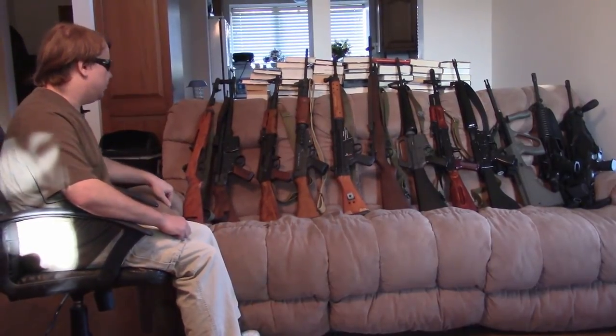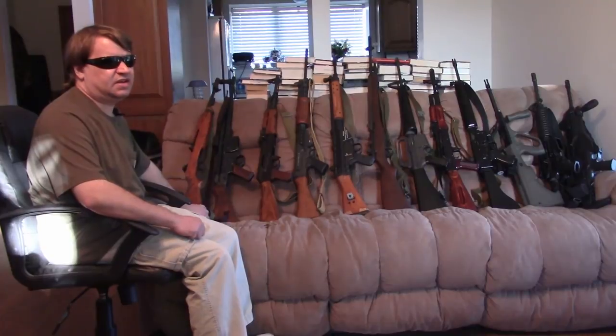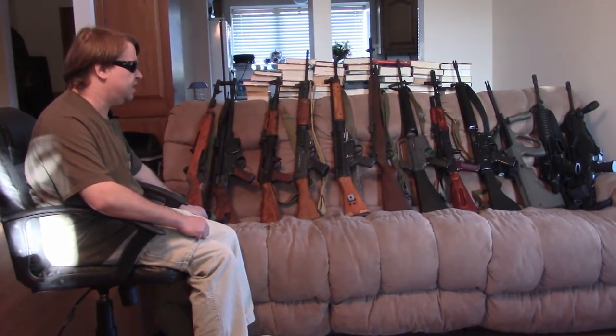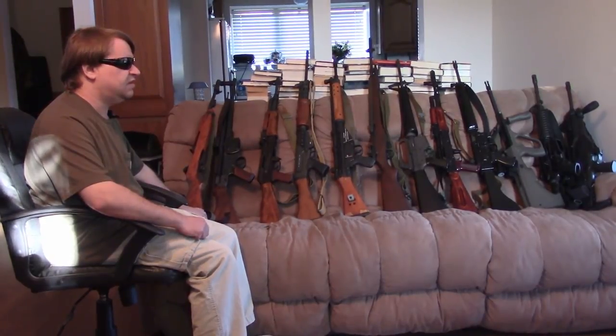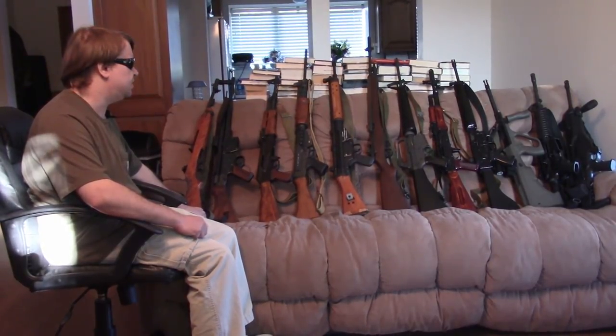On our first one, I didn't bring the mags up for these guys. I was late and I didn't have a lot of spare time. Plus the couch is already overly crowded, so forgive me for that. Really, all of these are going to be feeding from double stack magazines of 20 or 30 rounds. Sometimes you have some outliers, but yeah.